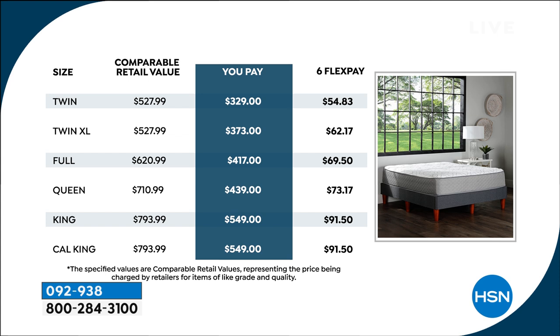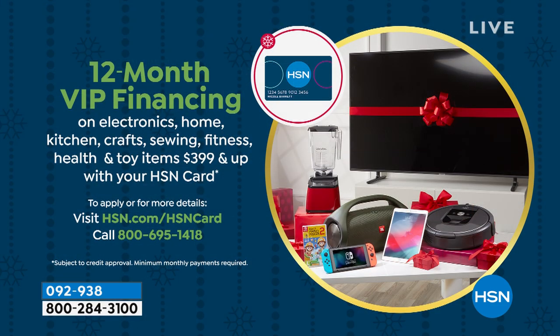$91.50. Now, when you're spending $399 or more, and that would qualify for the full size through the California King, if you have your HSN card, you can actually use your HSN card to order the mattresses, and then you can pay for it over 12 months.